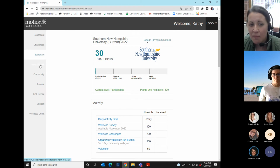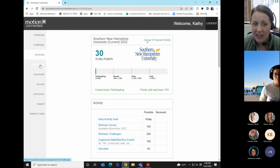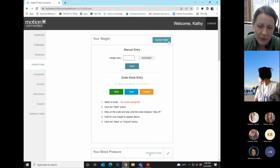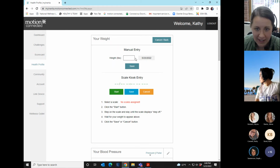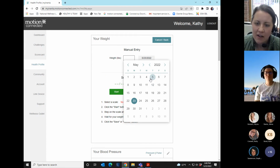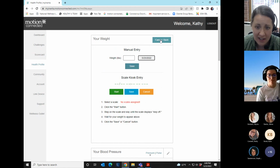So I'm going to click on the health profile section. This is where you can input your weight each month. So again, this is just a dummy dashboard that we're using, but you can go on this little pencil, I guess you would call it, the little icon there, and you can enter your weight right into the health profile section. You can backdate this. So if you have forgotten to do it in the past month, you can actually go back and say you have your weight tracked in your Fitbit app or somewhere else. You can go in here and you can always backtrack your weigh-ins here.